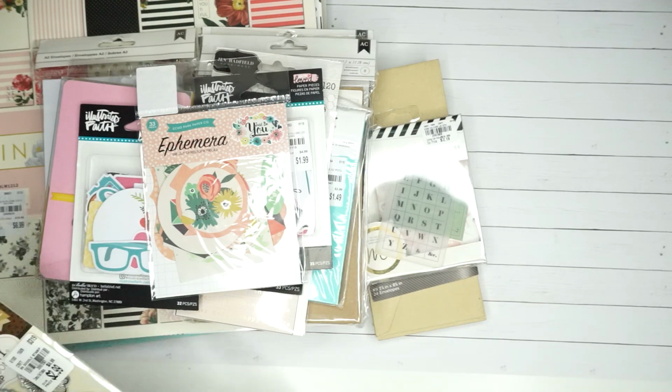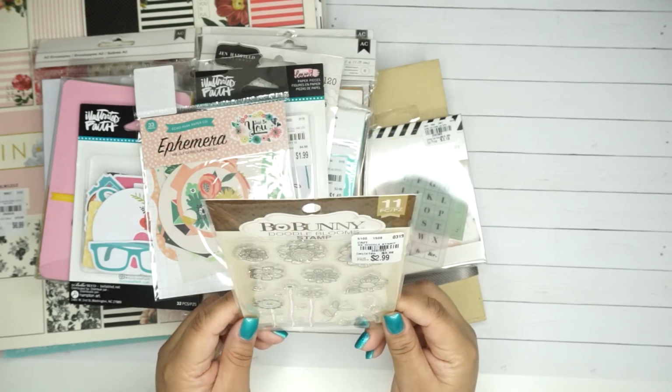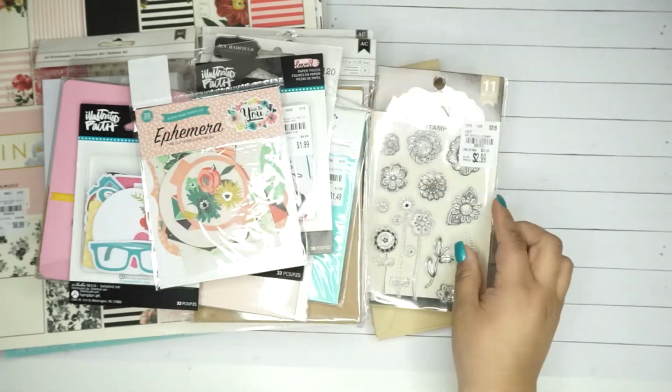And then I found these Bow Bunny Double Bloom stamps. So they're just little flowers, cute little flowers for $2.99. Compared to $5.99, there's 11 pieces, and I figured I would use that for the cards as well.